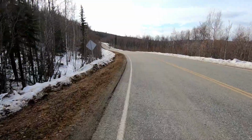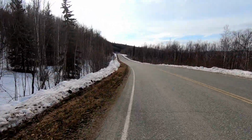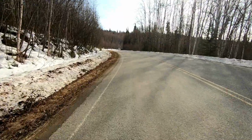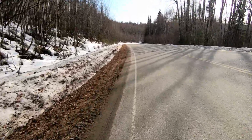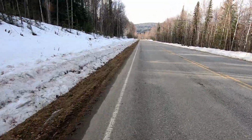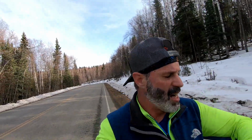Yeah, my legs are trashed. Wow. 2.3 miles to go. Oh my God. Yeah, I looked at my watch for a moment. I saw my pace and that was it.